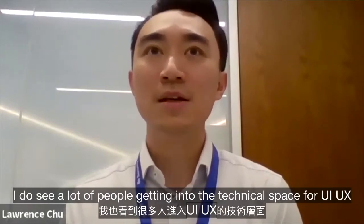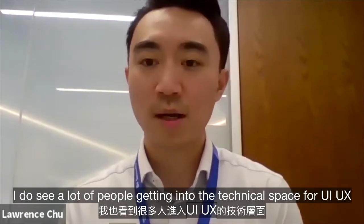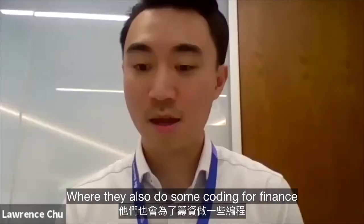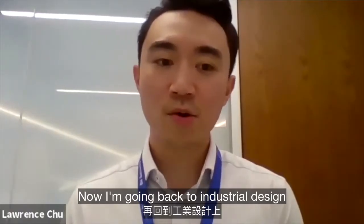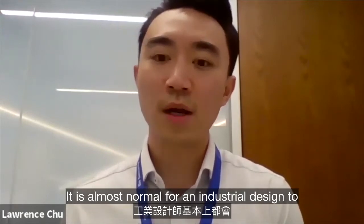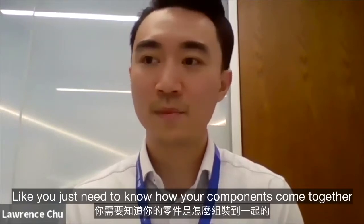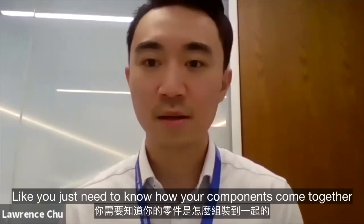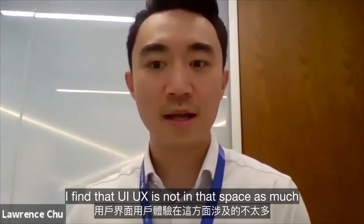I do see a lot more people getting into the technical space for UI UX. So full stack, where they also do some coding for front end. And that is highly valued. Now, again, going back to industrial design, it is almost normal for an industrial designer to do some level of intuitive engineering. Like you just need to know how your components come together. I find that UI UX is not in that space as much.